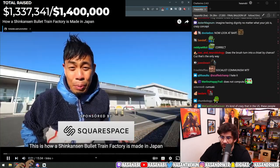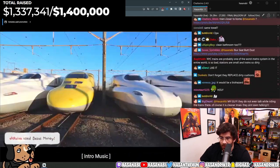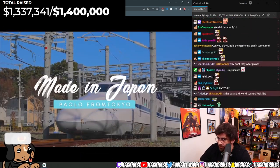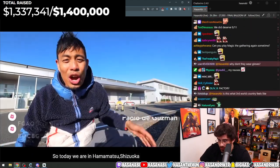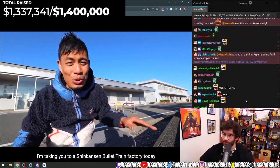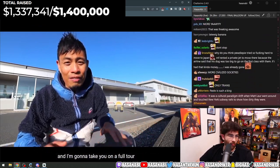This is how a Shinkansen bullet train factory is made in Japan. This is how they make them. So today we are in Hamamatsu, Shizuoka, and I got a special one for you. I'm taking you to a Shinkansen bullet train factory today, and I'm gonna take you on a full tour.